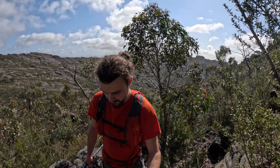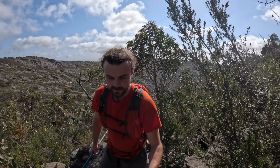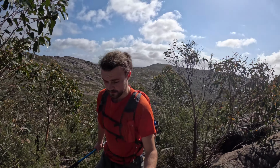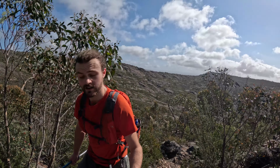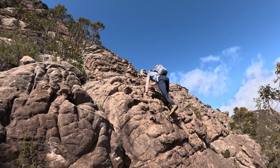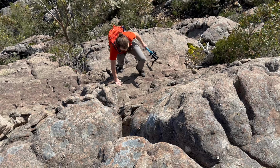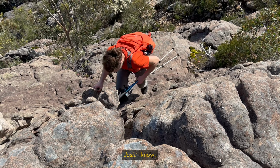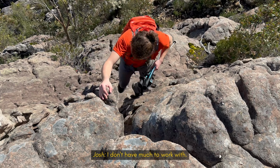I don't think this shortcut's gonna save us any time. Oh, it will, mate. It's shorter in distance, but man, steep. Hope you can find some jugs amongst all those tiny crimps. I know. I don't have much to work with.